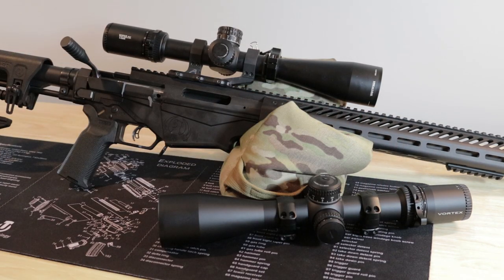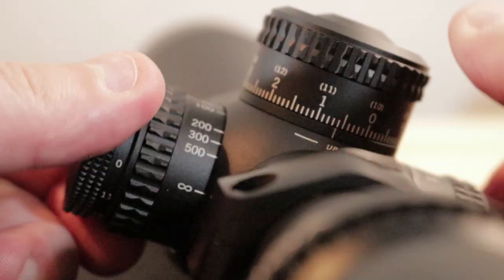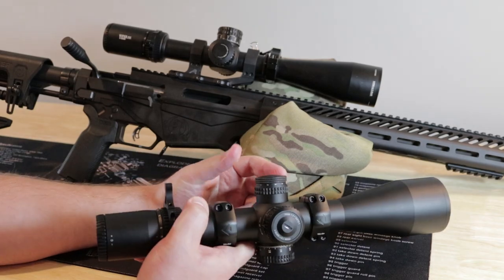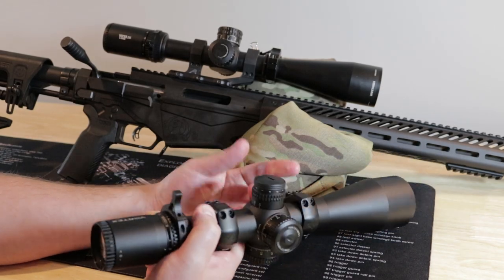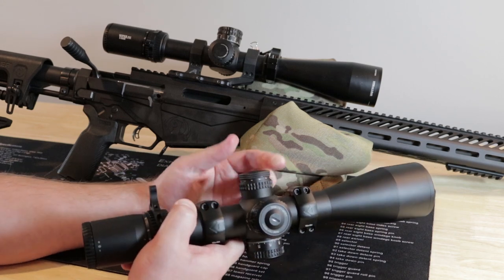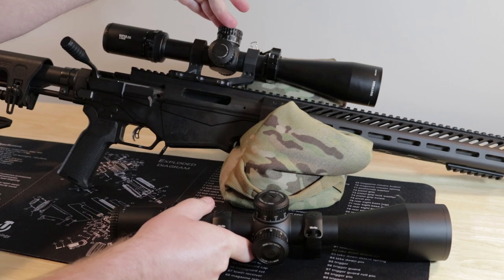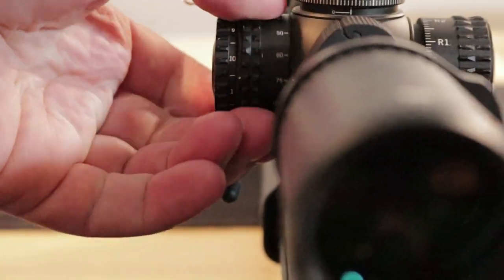Now I think we need to talk about the turrets. So on the Strike Eagle, the parallax goes down to 15 yards. The first time I looked at a target at 25 yards at max power, it was actually clear because of the parallax, which is kind of cool. And this being a 22, you need something that goes down low. The PST goes down to 25, so I would say that's also low enough for most 22 shooting.